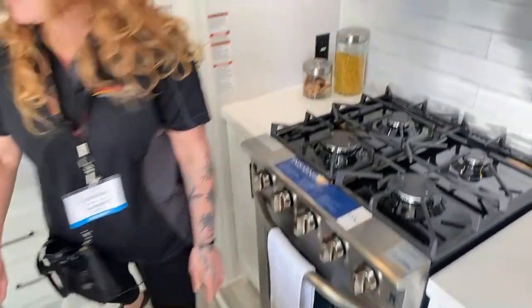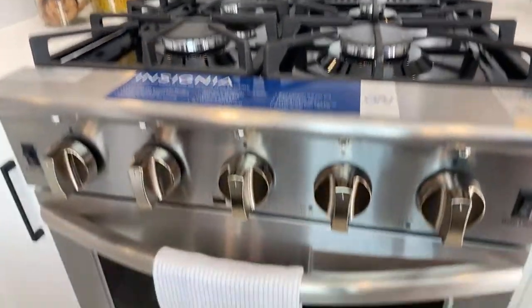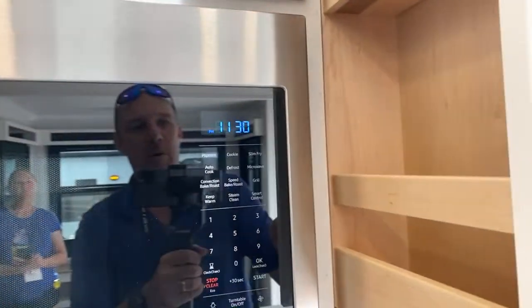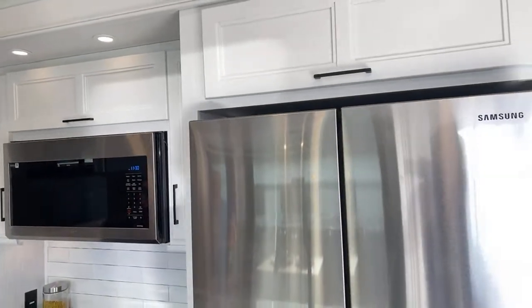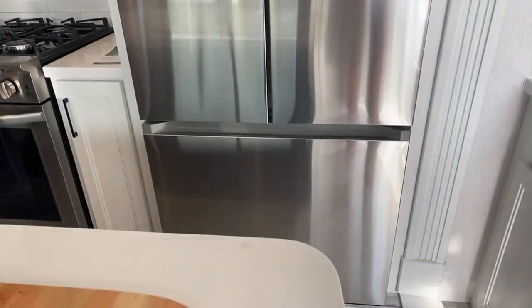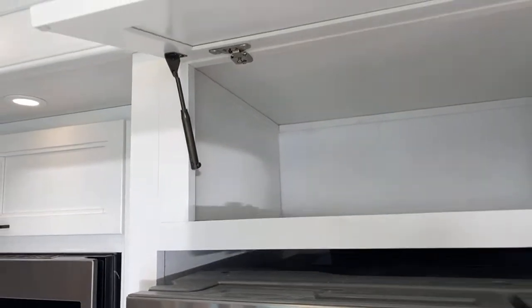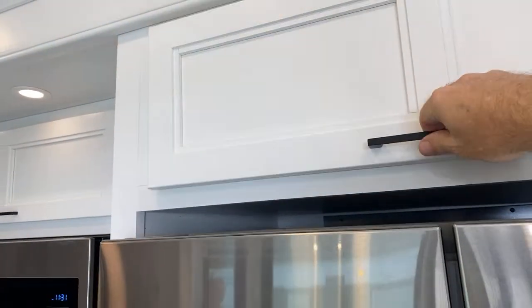And then right where Christine is, you've got residential appliances. You got your Samsung microwave, which is convection, a 4-burner Insignia with the oven underneath. There's cabinetry left and right and above and all over the place. Pull-out spice drawer, spice rack, whatever you want to call it. And then as we come over here, you've got your Samsung side-by-side residential refrigerator. Love it, with a cabinet up top. Oh, this one has a piston on it, Lisa. What one were we in the other day that didn't have a piston on it? I didn't like that. I don't remember.